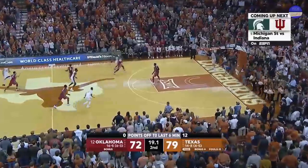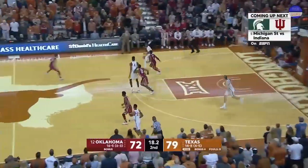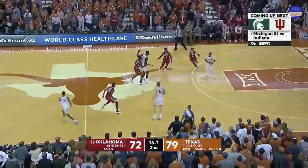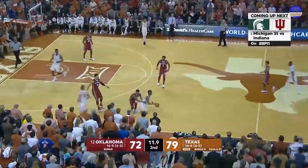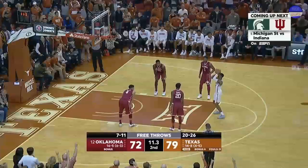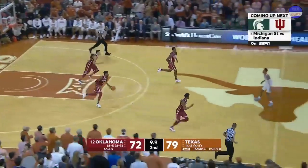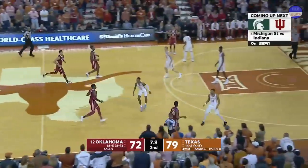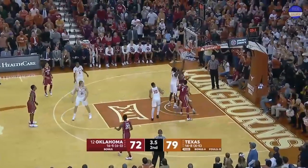Texas needs to send somebody long. Into Coleman. Seconds ticking away. Texas shot 52% in the second half after a 40% first half. Three guys who know each other well, Coleman, Young, and Bamba. Down at this end of the court, the final seconds ticking away.